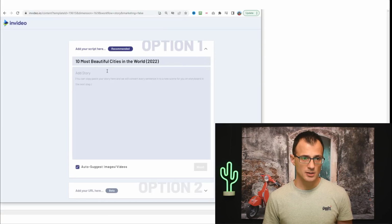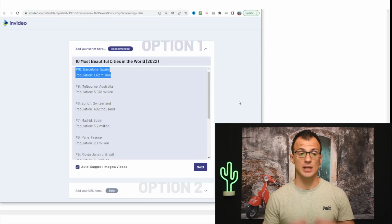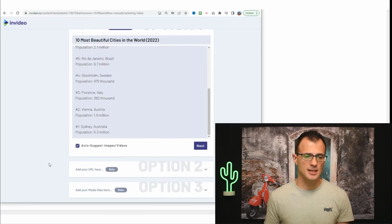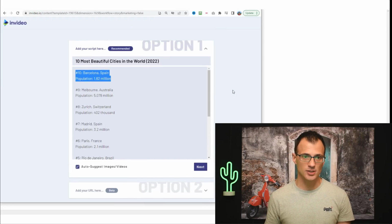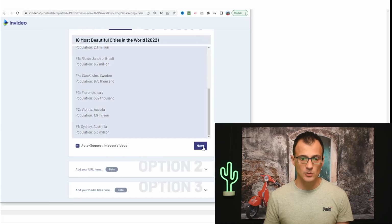After you insert it over here, this will give a really good indication to InVideo that each of these refers to a separate section of the video. Just make sure after this that you've got auto suggest images and videos ticked, because this is going to automatically create the video for you. All you need to do after this is basically just edit it, which is crazy powerful. It's really, really cool, I think, this feature. So now let's click next and you'll see what happens.